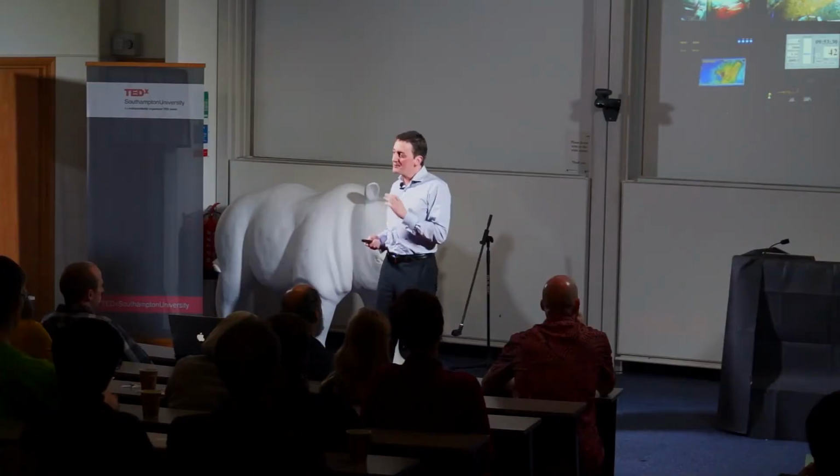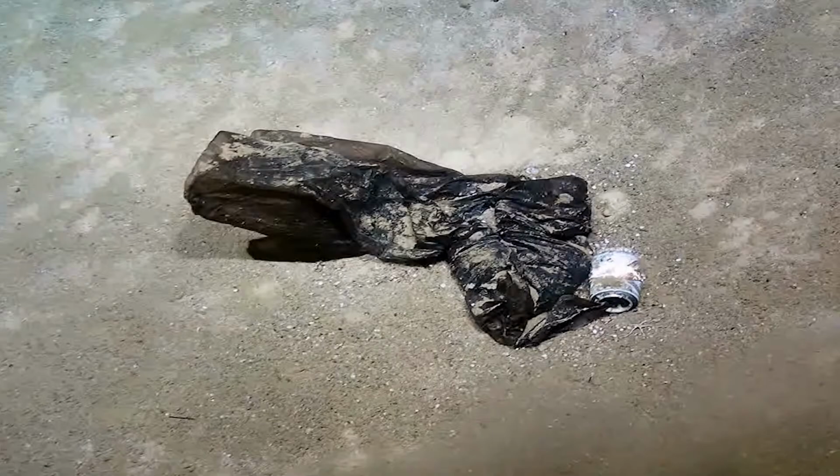Now, our newfound ability to peer into and investigate the ocean depths could not be more timely. Our everyday lives have an impact on the deep ocean. When we're visiting new areas of the deep ocean with our deep diving vehicles, we often find that our rubbish has already got there before us. This image is from the bottom of the Caribbean Trough last month.